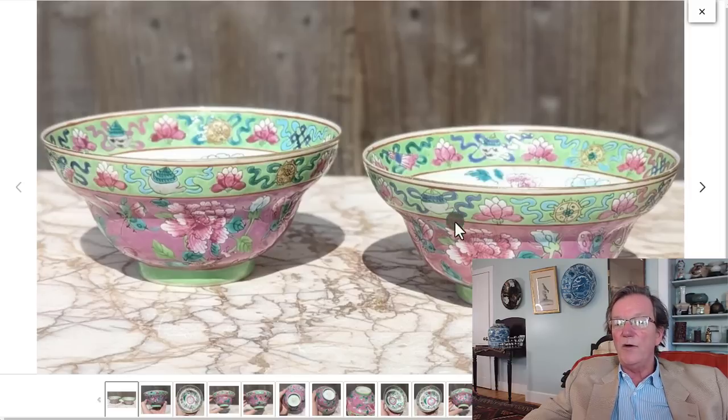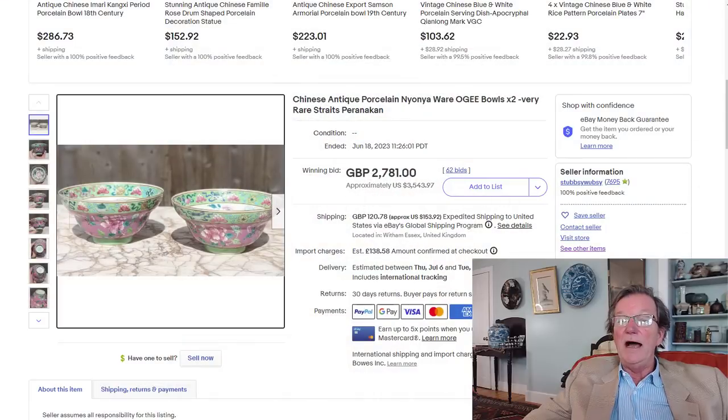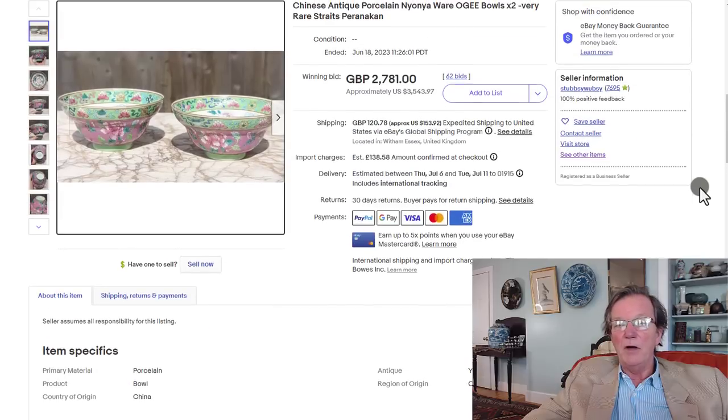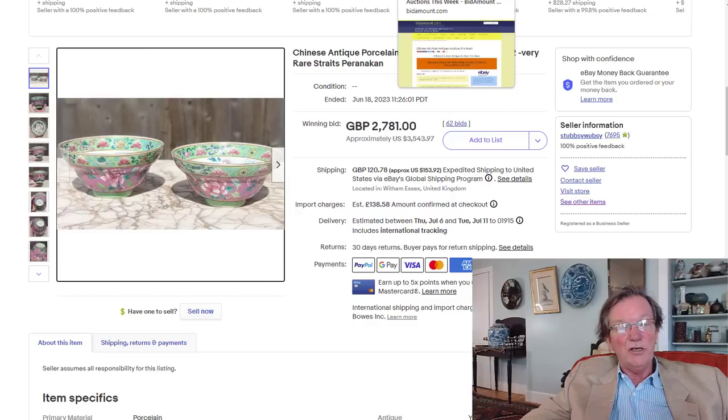And the color palette's quite unusual. The color combinations are a bit unusual. And as such, because these were early 20th century, probably Republic period, late Qing to Republic anyway, listed as very rare. And he's correct. They sold for $3,543. And these were pretty small. These are not enormous, 14 centimeters in diameter. So they're not big, big bowls. They're 5 inches or so in diameter each, $3,543. So it was a good week.